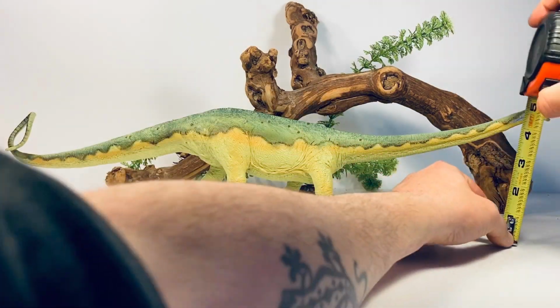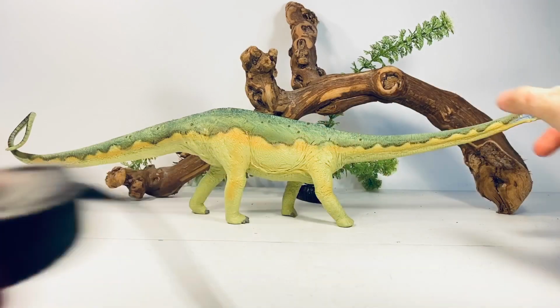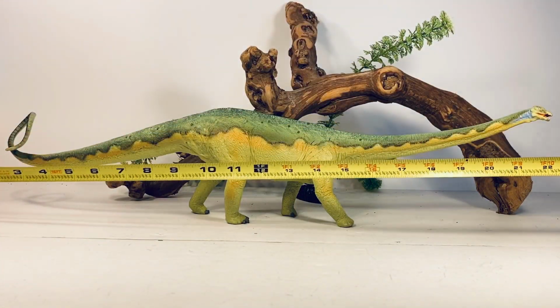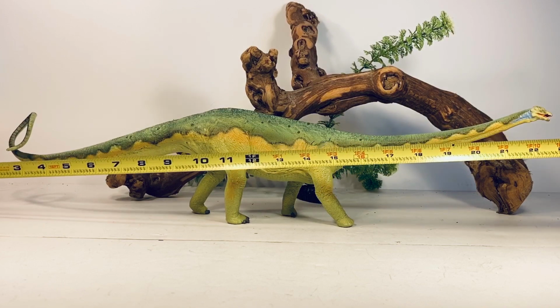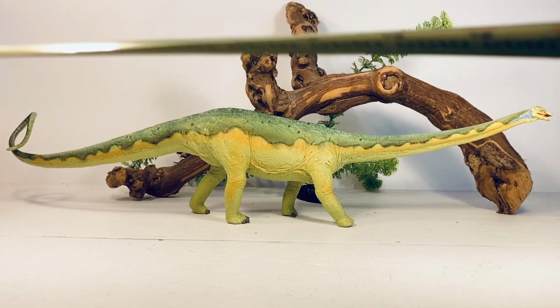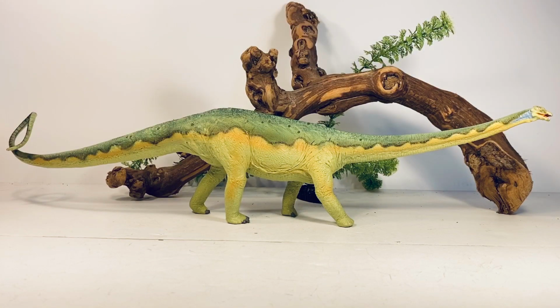This figure is just about 5 inches tall to the top of the head right here, and for length, this figure is just about 23 inches long from the tip of the snout to the bend of that tail right there. If you account for the bend in the tail right there, it's another 3 inches. I'll put this figure fully at 26 inches long. Diplodocus is usually depicted being over 80 feet long. So with those measurements, that would put this figure somewhere in the 1/40 scale range.